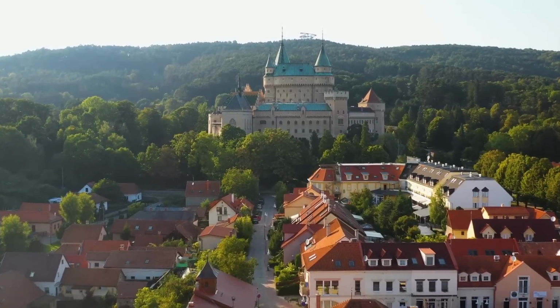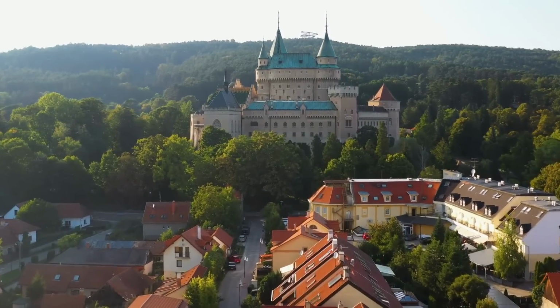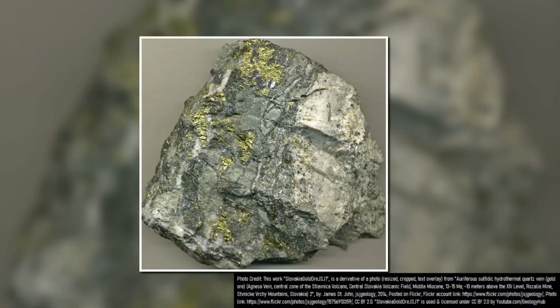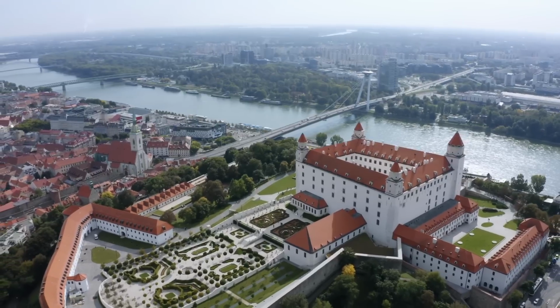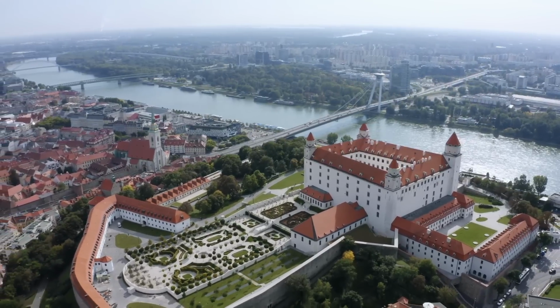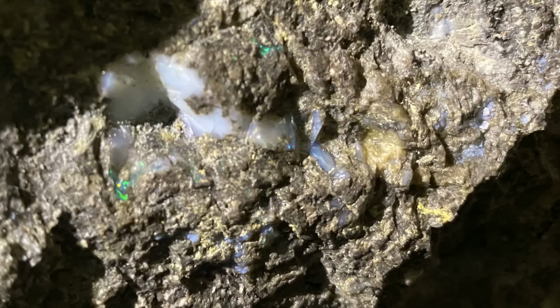The scenic nation of Slovakia is well known for containing towering historical castles, massive mountain ranges, and abundant natural resources. Yet, there is a lesser-known natural resource which makes Slovakia special, as Slovakia contains and has produced more precious opal than any other European country.